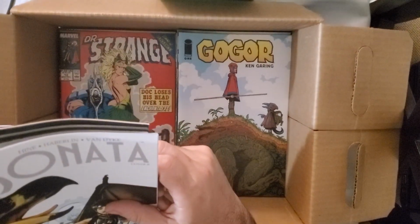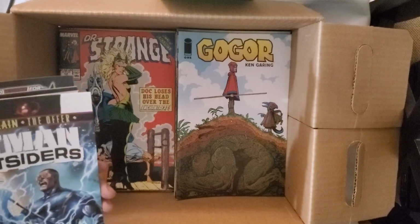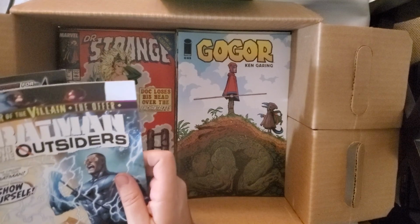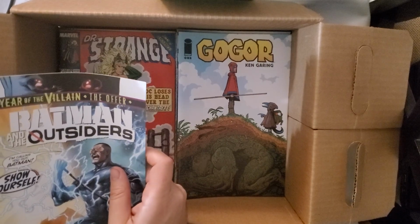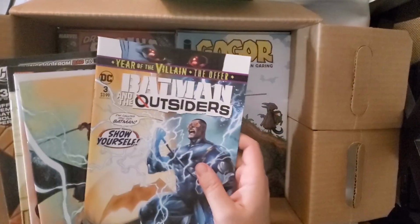Sonata, issue number 2. I do not know anything about this book. Maybe it'll be good stuff. Batman and the Outsiders. I also know nothing about this book, except it's written by Brian Hill, who is quickly becoming one of my favorite writers. He's done a few books, especially the ones that are kind of focused on technology, that I find to be very, very interesting.